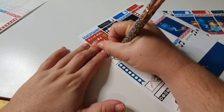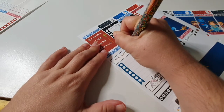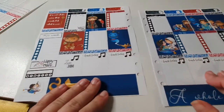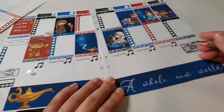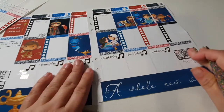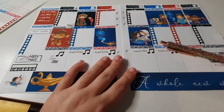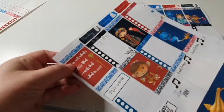Here, I'm just writing down this week in the box. It's been handy actually having an extra this week to-do list on the sidebar. Don't know why I said task then, but anyway. And then I'm just writing "Play with me" below the sticker there. And the rest I will fill in later. And that's pretty much it.